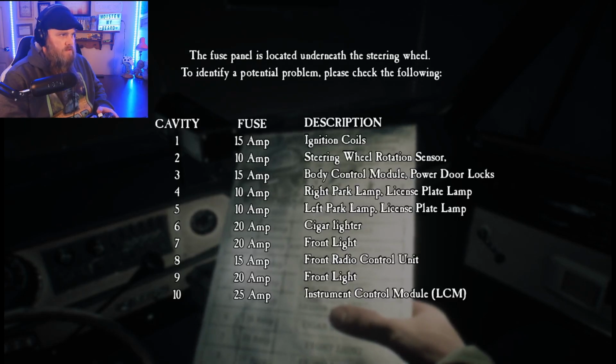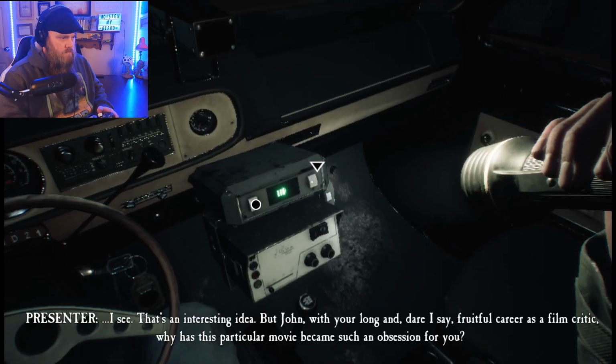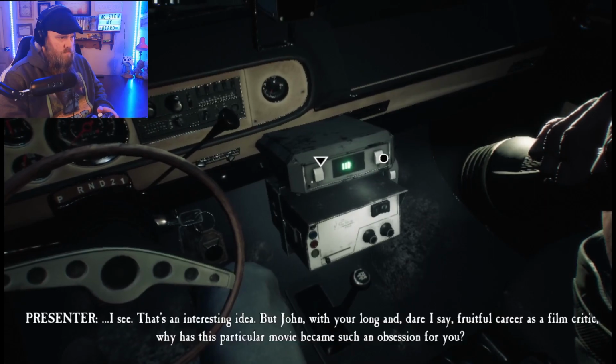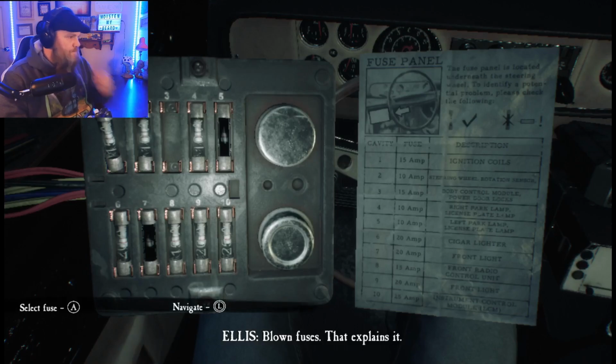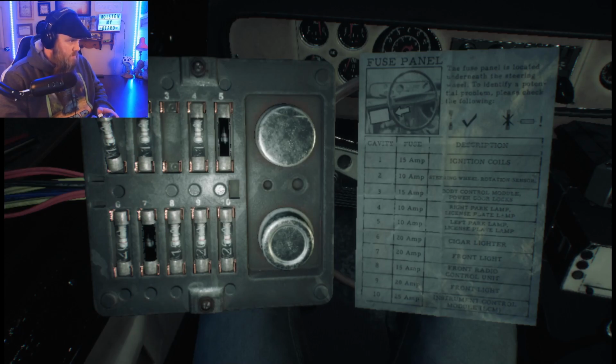The fuse box is located underneath the steering wheel. Fuses. That explains it. So, I gotta fix the lights. Front lights is number 9. Oh, sprint light.